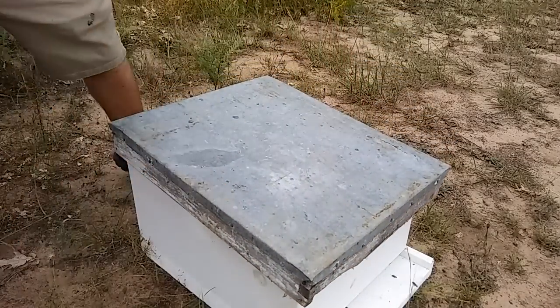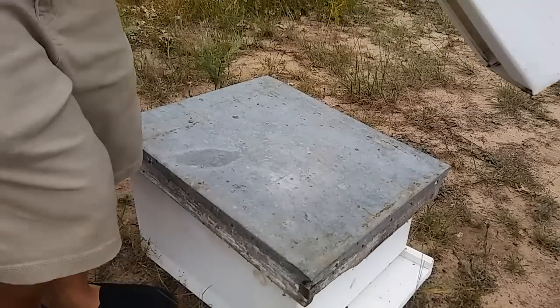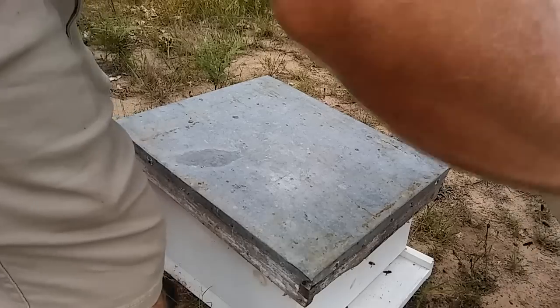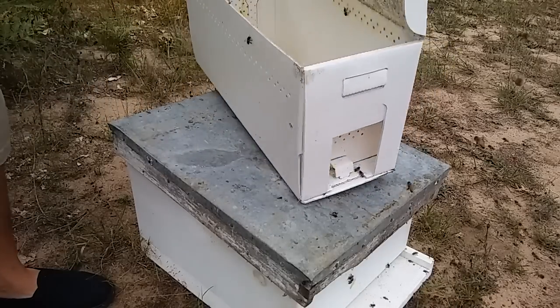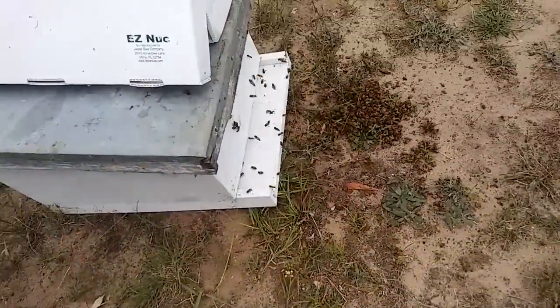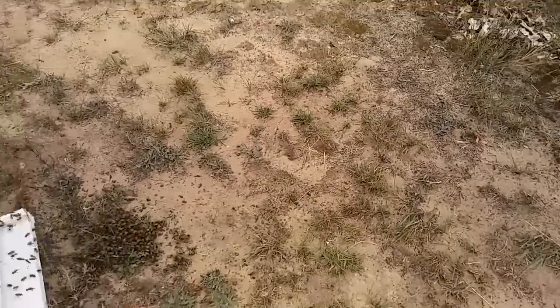And they're good. I'm going to shake the rest of the bees from this nuke. And they're good. I'll put that like that for the next hour or so, but the rest will move in to that 10 frame box, and before I'm done out here I'll come grab that nuke out of the way.